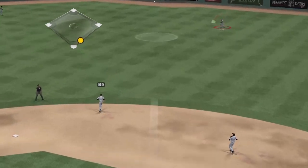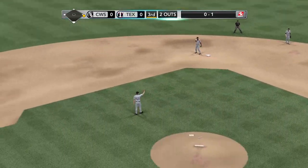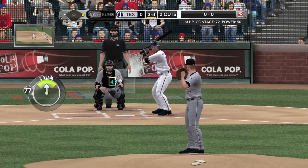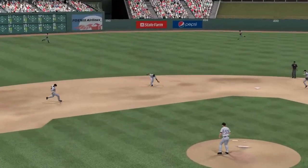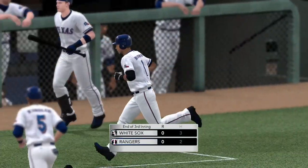Kinsler gets good wood on it. And that one is in there, his second hit today. And that'll bring Elvis Andrus to the plate. I tried to go down with that 0-1 pitch, but it gets blasted right back for the base hit. But the way he went after that in the box, Steve, looked like he might have been a line drive towards short. And that ends the half inning as Ramirez makes the play. Getting it done once again, Jared Washburn.